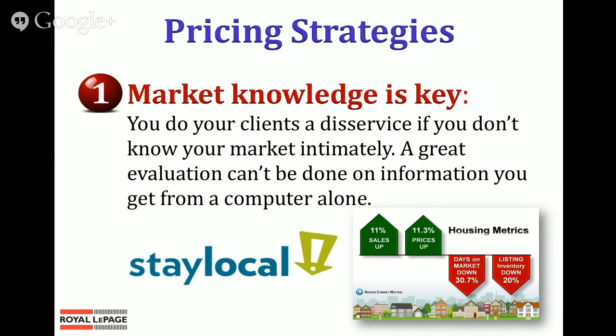You're more likely to convince somebody to do the right thing in terms of pricing if you speak with confidence and conviction, and those feelings that you're communicating come from your insightful knowledge of the marketplace at a very intimate level. So knowing your product really is important. Knowing your market is very important.